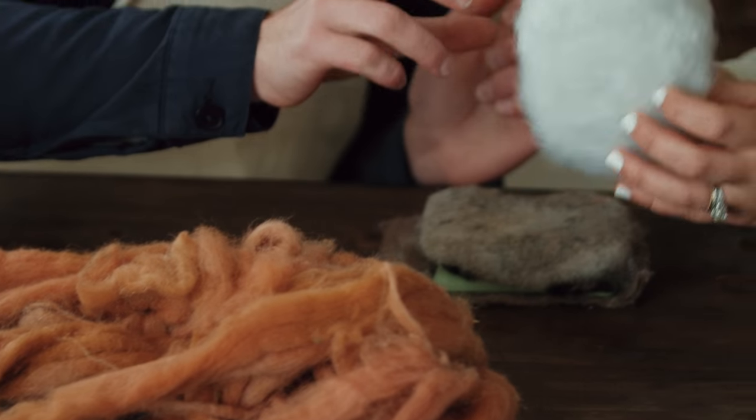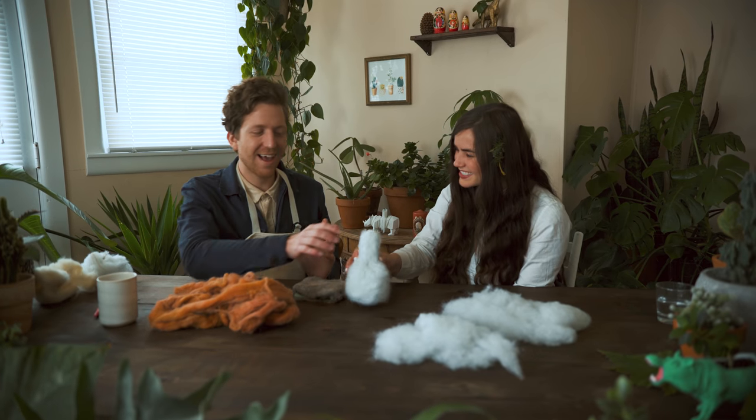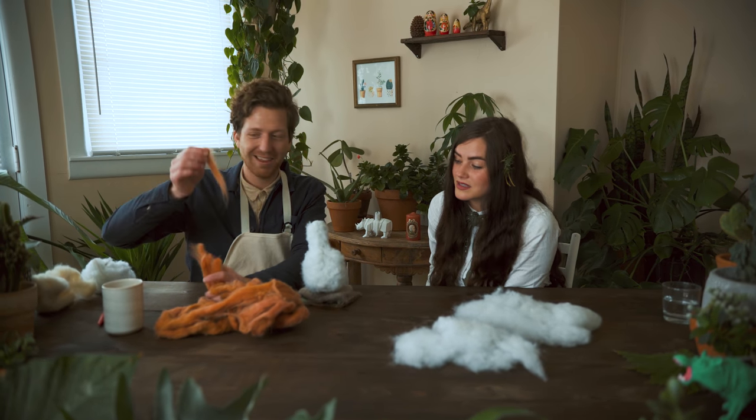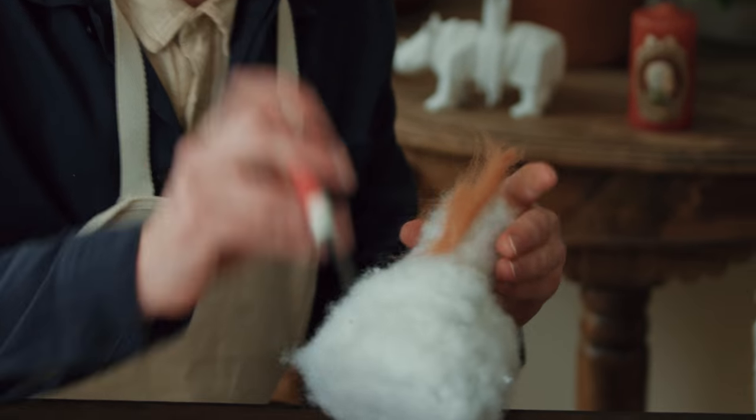And what are we making? I think this is a fox. Fox. Yes. Exactly. I love it. Yep. It's actually stupidly simple to apply. Oh, I can tell you this is not going to be stupidly simple. I'm probably going to be mind blown. To apply the color, you're using the same exact needles that you sculpted the form with.